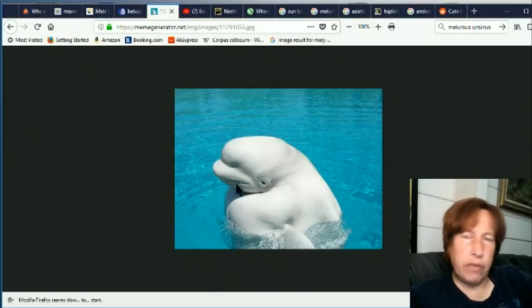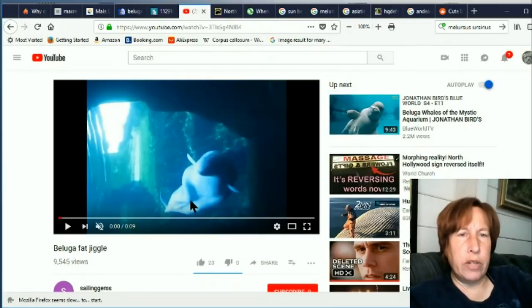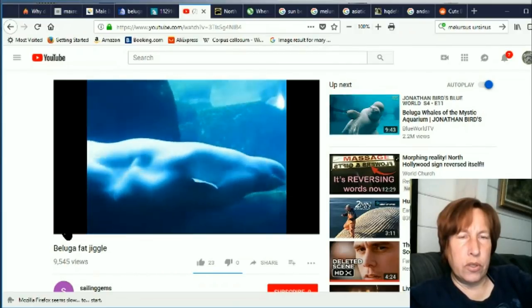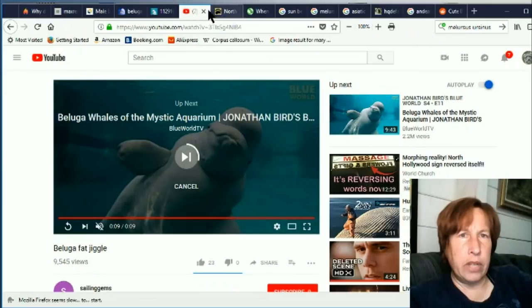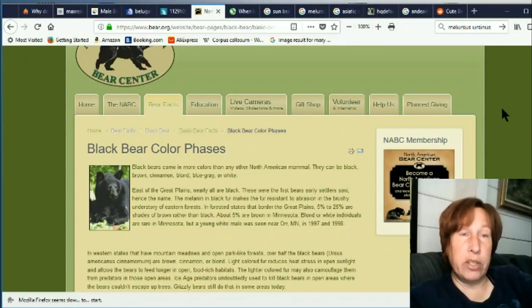There's another image. I couldn't find much information on this one. This one has gone fairly viral, but I can't trace this to any particular location. Okay, so here is another one where you can see it's kind of got knees, and I'm going to run a little clip of it so you can see the flab in action. So supposedly they can actually control this flab and use it as a rudder, is the current storyline. So anyway, that's belugas. They're looking alien.